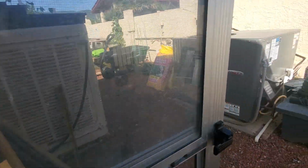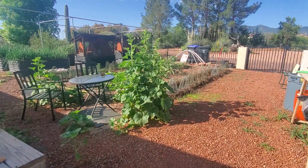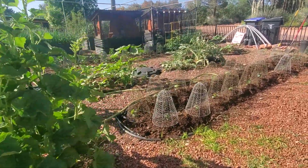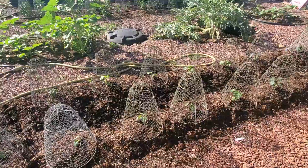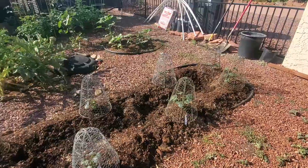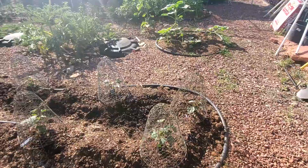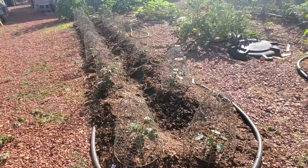And now I'll take you outside. All right, well, for summer crops, just got in our okra and hibiscus. So there's 8 hibiscus and I think about 10 okra. They're in the same family. They do really well. They get huge. You're not going to believe how big these things are in about 6 months.